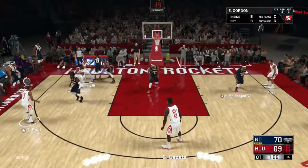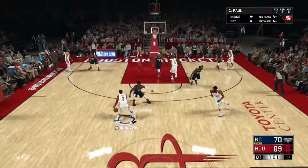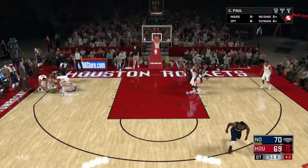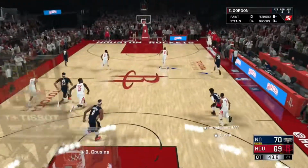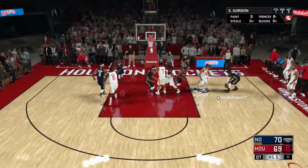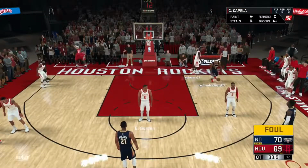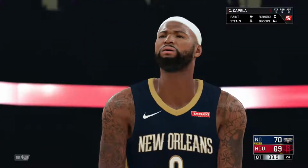Harden kicks to Gordon. To the left side wing. Mulligan, Holiday. Poke loose. Just 5 on the clock. Out to the right wing. I mean, I like the call. I thought the defense was just there a little late.